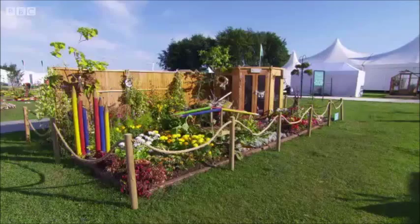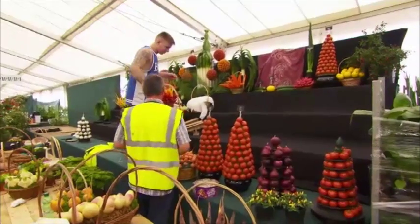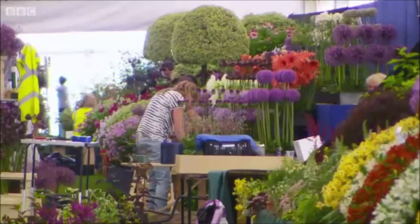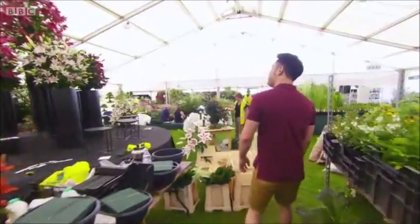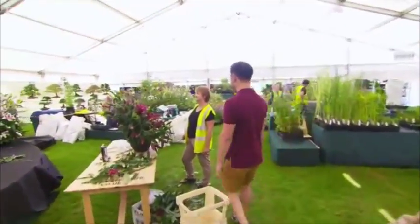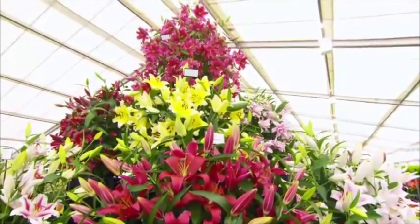With so much preparation in the build-up for Tatton Park Flower Show, I've offered to come along to lend Loraine an extra pair of hands to set up her lily display. The show opens tomorrow, and every exhibitor is going hell for leather to perfect their stands. Loraine, what's that, like 6 meters of pure lily that you've got right up to the ceiling there? Yes, I think the stand's probably about 15 feet high.